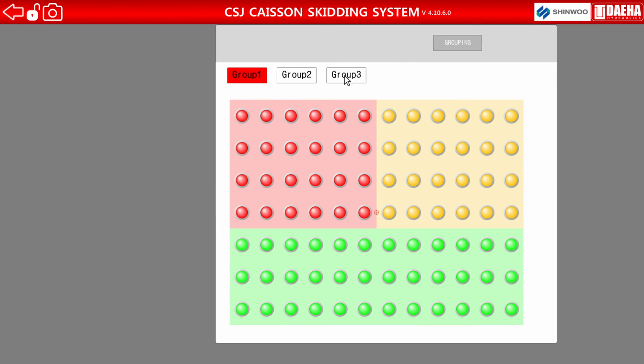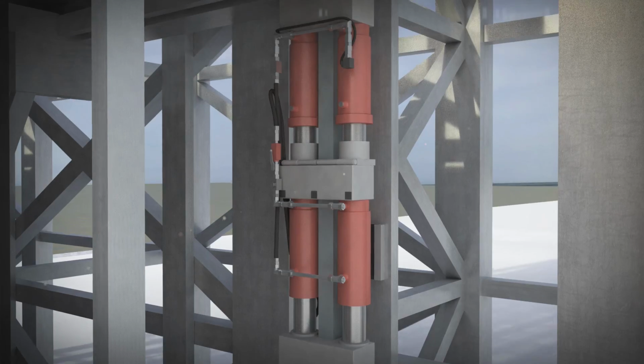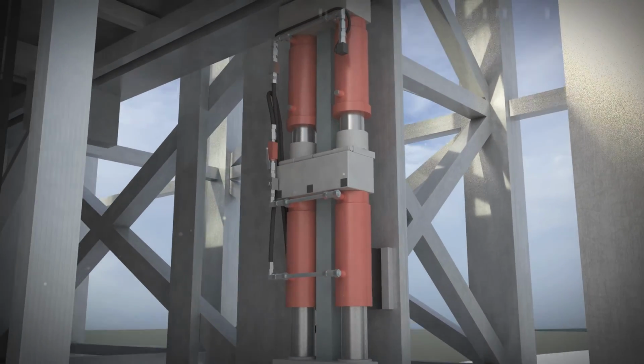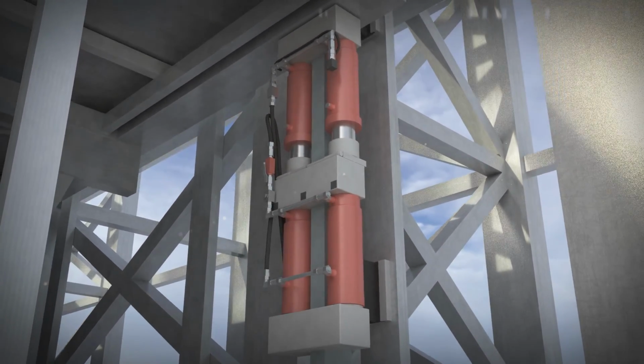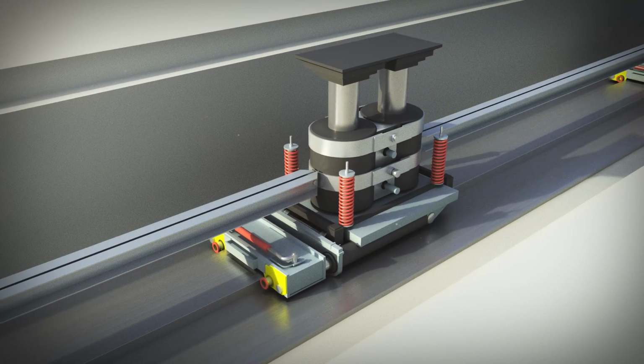CLS, Daeha's control program, groups and controls the multiple lifting points. Grouping is carried out in consideration of the load distribution and movement direction, calculated for each lifting point, which ensures a stable operation. The hydraulic part of the caisson loadout can be broadly divided into vertical movements for the slip form production and horizontal movement called skidding.